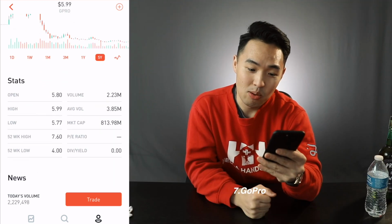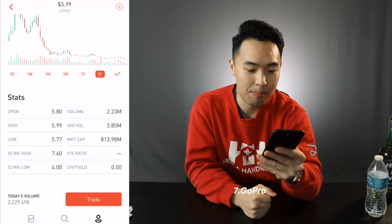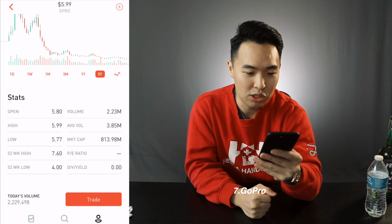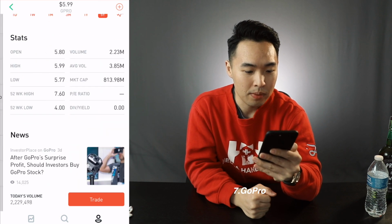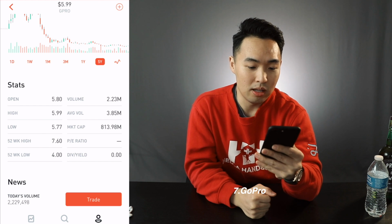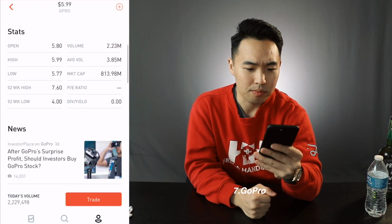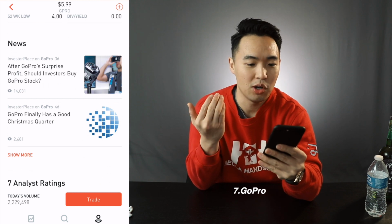Their market cap right now is under $1 billion. So GoPro right now is considered a small market cap. I did not know that. I haven't done much research on GoPro, so this is one of the first times I'm looking at them. 52-week high right now is $7.60. On the low end is $4. I own one GoPro, but that was from like 4 or 5 years ago.